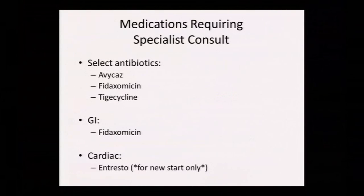Things that you have to get a specialist to order because they require a sign-off are some antibiotics. So if it's an antibiotic you have never seen prescribed before or seems really new or you have no idea what it does, you probably need to get in touch with Dr. Sizemore to order it. And your seniors will help you determine those. But things like fidaxomicin, they may be in the guidelines, but maybe there's a particular reason why they're not our preferred formulary agent.